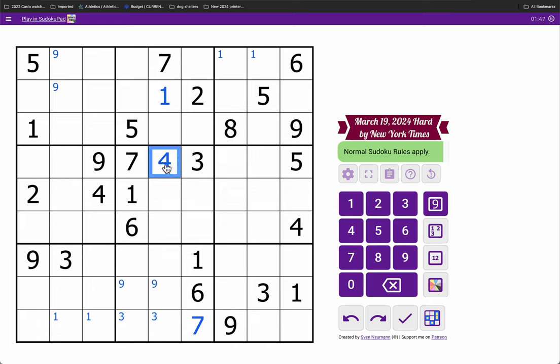See, this four has nothing in columns four or six. I can't do anything else with it. Six here and here will force it there. In column 5, because 4 and 6 are covered, and this one was taken by a 1, by an earlier deduction.